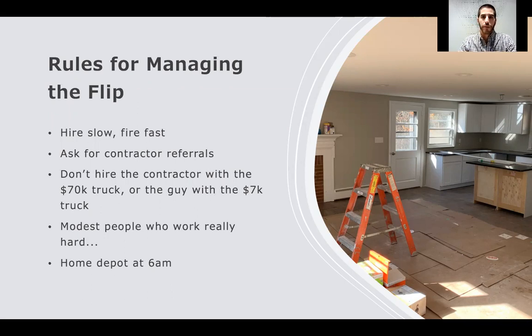In general, these are going to be people that are organized, that have a plan for their day, and they're likely not the contractors that are running out 3 times a day to buy screws that they forgot and drill bits that they lost and stuff like that. You want to look for modest people that work really hard.